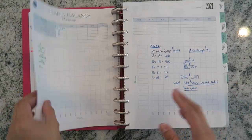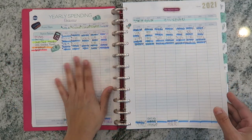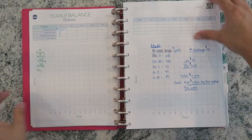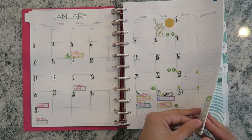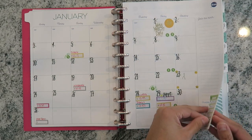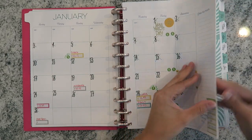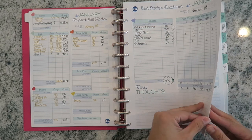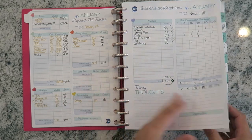And I will come back to this page, because this page I will calculate and share with you guys our yearly spending money on our categories that we have. But for the majority part, all of January is the same. For my monthly views, I like to keep track of all the bills that we pay monthly. And then these are all my paycheck budget trackers.